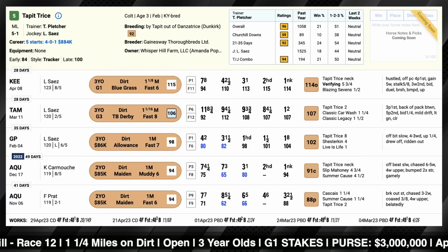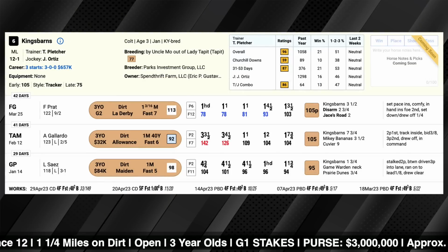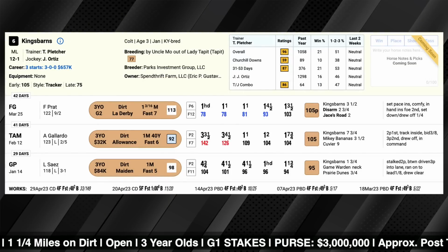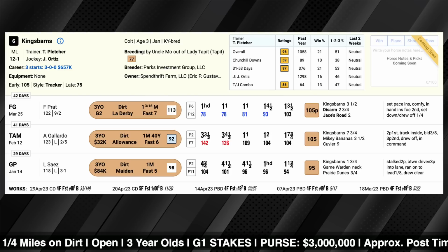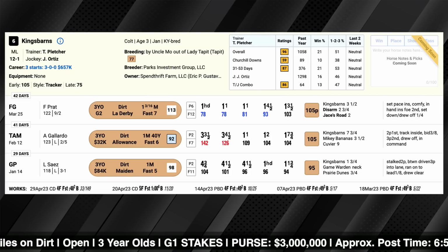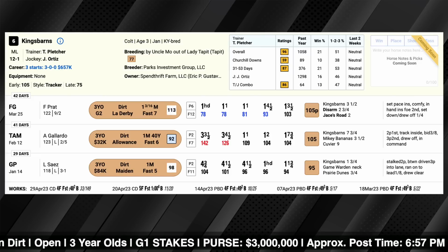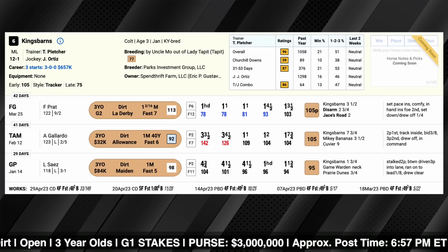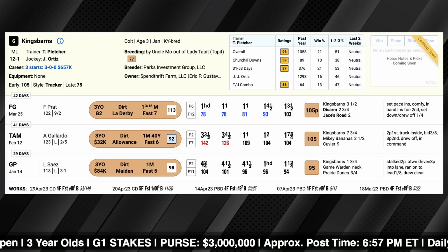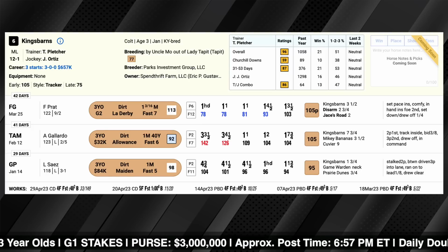Let's move on to another Todd Pletcher trainee. The number 6 is Kings Barnes, and he is undefeated coming into this race off 3 victories in his career. Was an impressive winner last time in the Louisiana Derby. Obviously won that race quite well by 3.5 lengths. The problem is, Craig, I don't think the Louisiana Derby was the strongest race overall, and you see all those blue color-coded TimeformUS pace figures splashed across his PPs last time. He really had a favorable pace setup in that race.